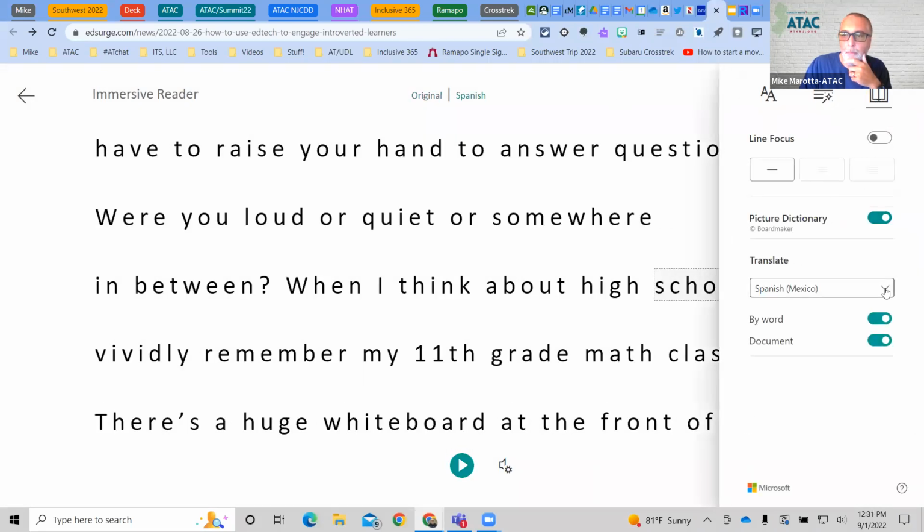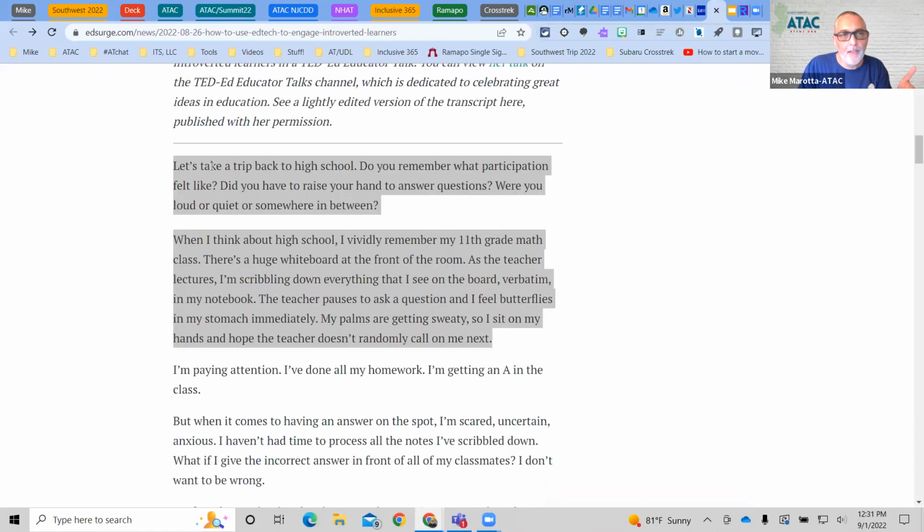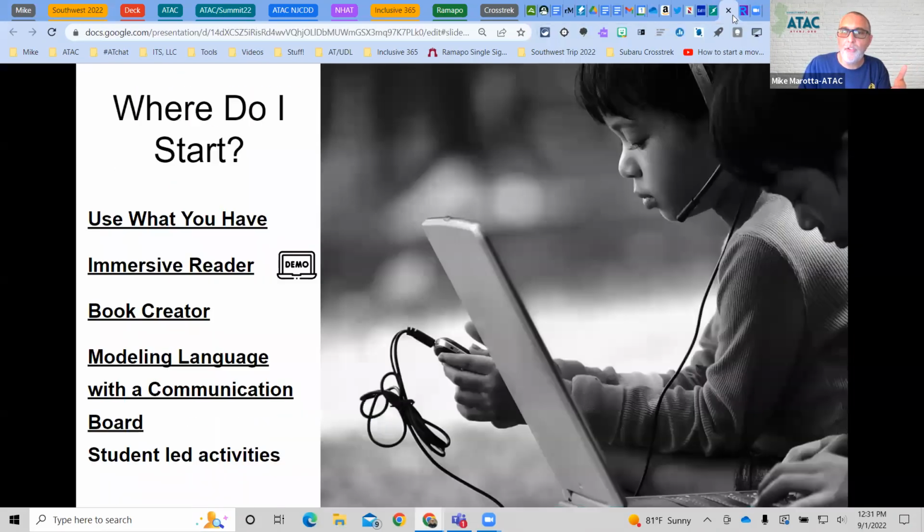And so that is all part of the Immersive Reader tool. Now I'm showing it to you on a website. If you have Microsoft tools, this is part of what's built into them. And so when we talk about this idea of using what you have, if you have Microsoft Word, that's built into it. You have all of that support. It is free and available to you.